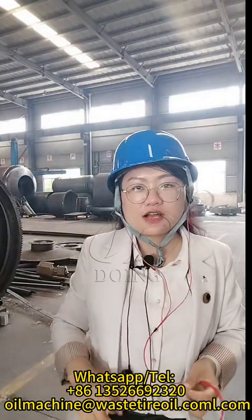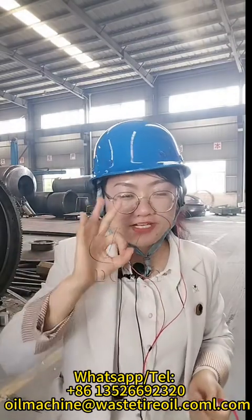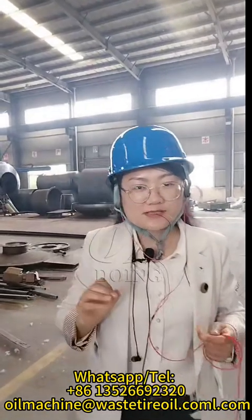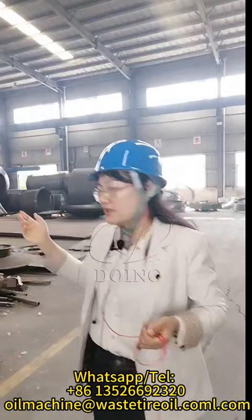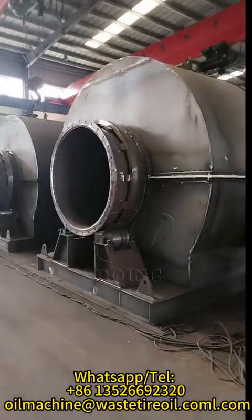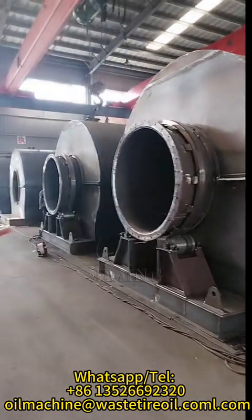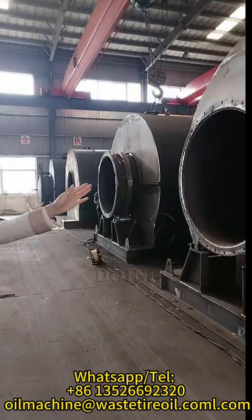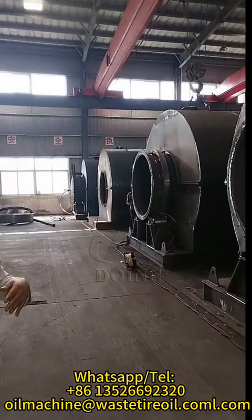Another three teams, especially making the installation, is in the front side. Later I will show you. And this area is the team specially for assembling. Because the inside reactor and outside reactor are assembled together to make the whole reactor. But here, this inside reactor and outside reactor should be balanced.